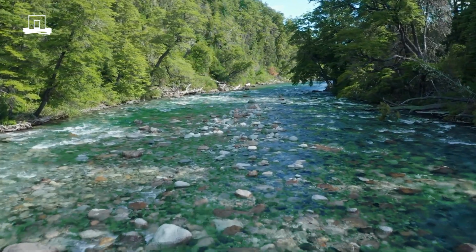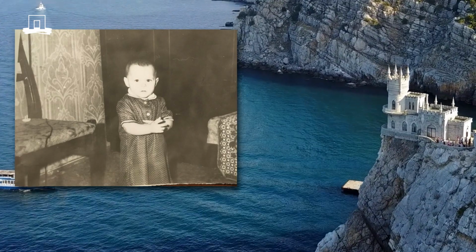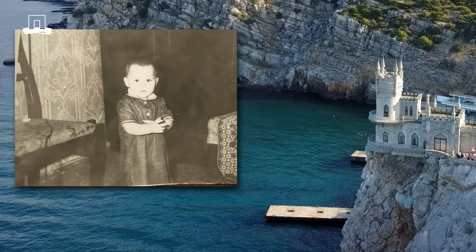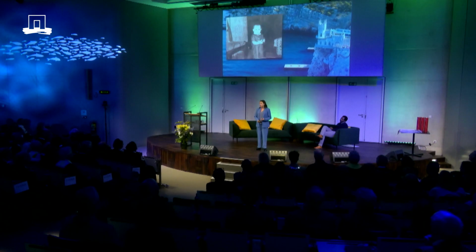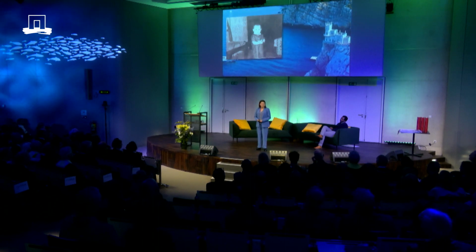Let me take you on a journey from upstream down the river where I used to swim. It was the Black Sea, the coast of Crimea. I went there when I was young. The sea was blue and clean. It was great. Today, the sea is polluted because rivers bring a lot of plastics, nutrients, and chemicals into the sea. As a result, marine systems also suffer from this pollution.